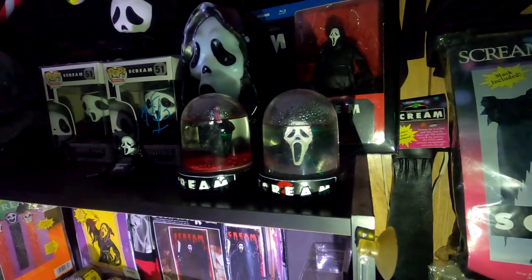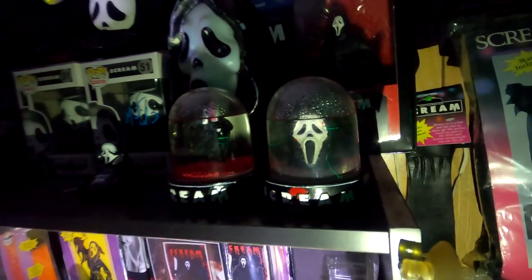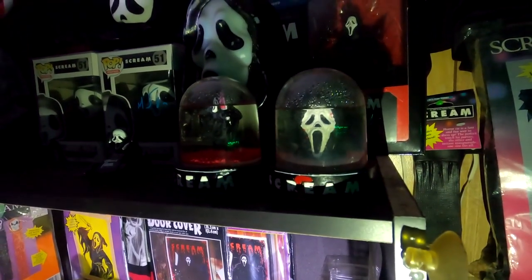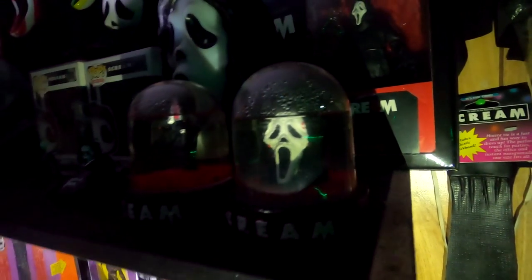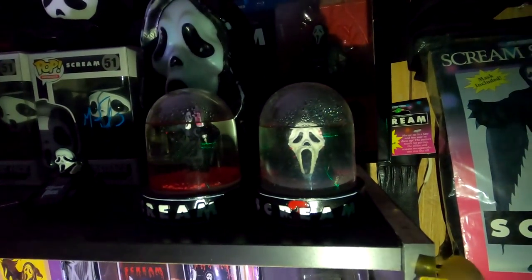Then we have the Scream 1 and 2 water balls. These are really, really cool. And yes, guys, they are called water balls. I know that gore globes or something like that would have worked a little bit better, but still, these are really, really cool classic pieces. Unfortunately, they are missing water, but that's very common.